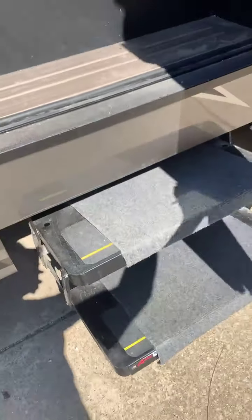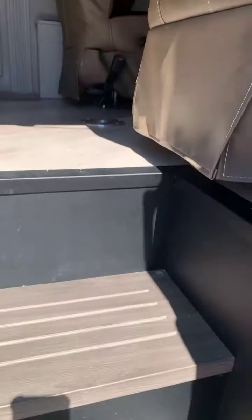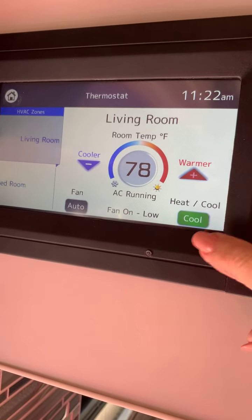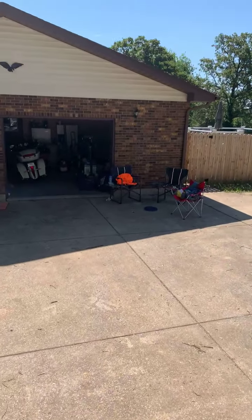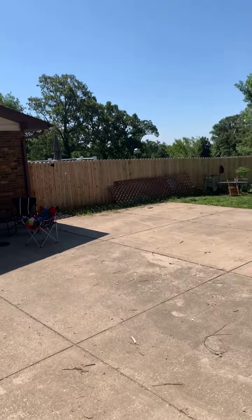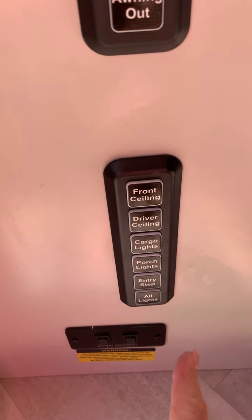And see, the steps automatically come down. And then I'm going to show you we have a control panel up here that controls everything. I'm going to put the awning out, but I won't leave it out for long because it's really windy today. But it has all these controls right here.